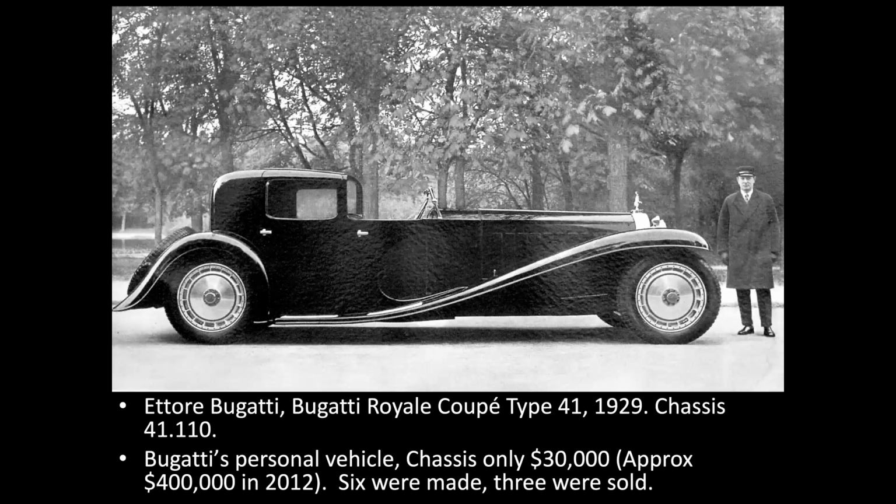You can see that it was designed in 1929. That year is pretty significant. The chassis only, meaning the part of the car that includes the wheels, the motor, the suspension, and the frame, was $30,000, which would be $400,000 in 2012. Back then, cars had separate frames. More on that later.